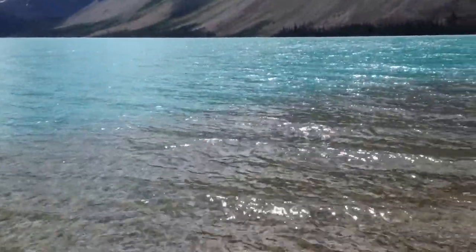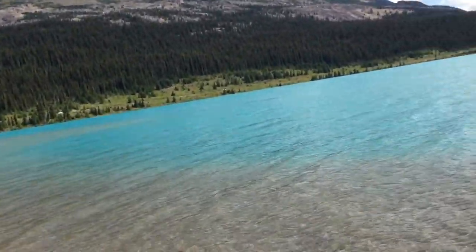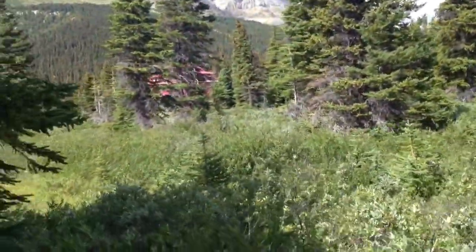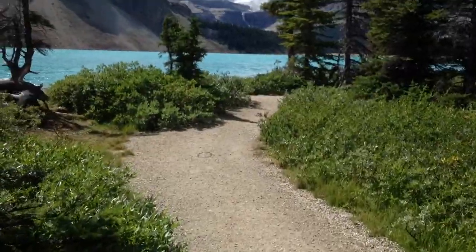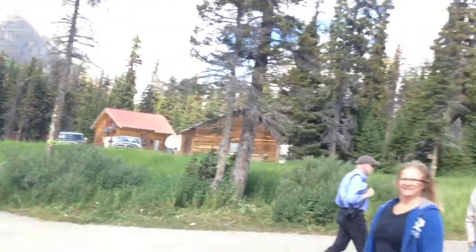So this is just a lake that we saw on our way to the Columbia ice fields, and it was just a really pretty color. The camera didn't necessarily pick up all the color, which sucked, but it was such a beautiful aqua color. And this is just the little cabin that was built with the lake, and it was just really pretty.